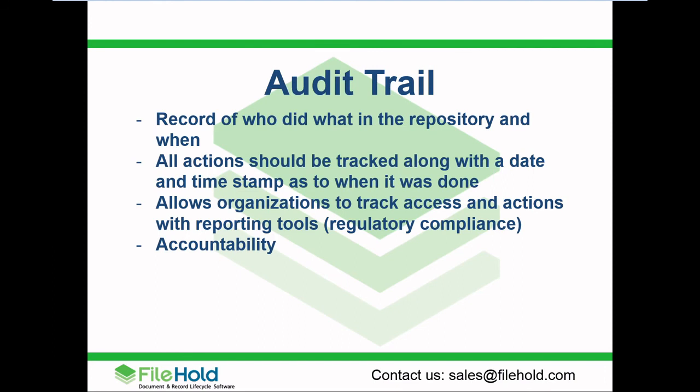And as an audit record, that can be vital to ISO, it can be vital to HIPAA. There's a lot of areas where you're going to need to be able to prove who has access to these documents and who has accessed these documents.